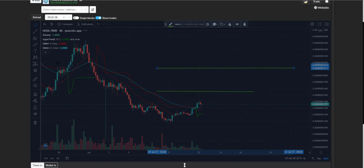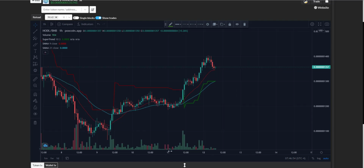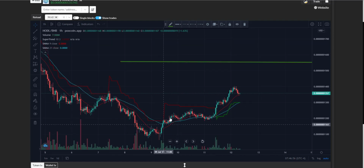Now let's look to see if there's anything that we. Oh man, this is another great thing, right? So price shot up and came back, testing the SMA line. And what we want to see is price continue to go up, and we're starting to see that happen here. So really, really good to see the buying that's coming in.